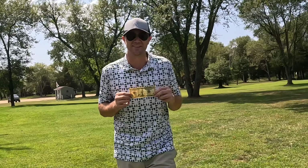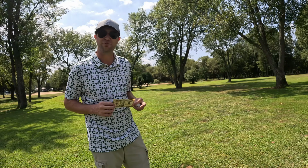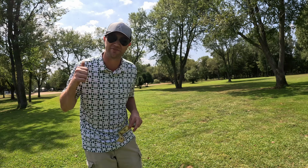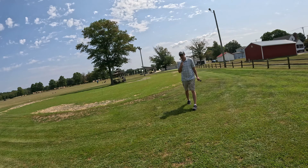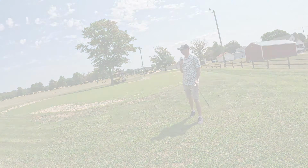What can you get for $10? Well, a green fee to this golf course here in New Jersey. We're outside of Vineland. We're going to take a look at a $10 bill golf course at the interesting Wheat Road Golf Course.